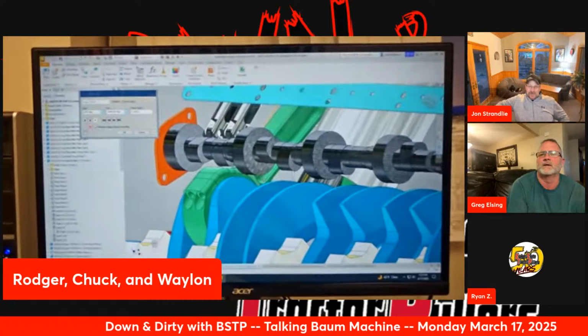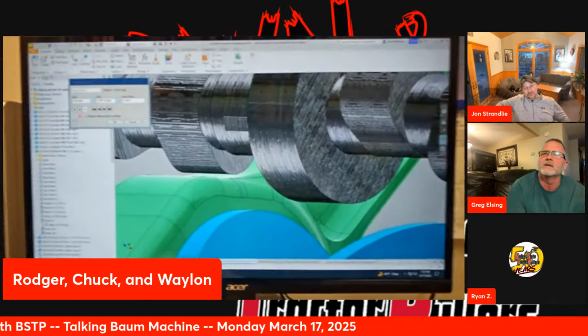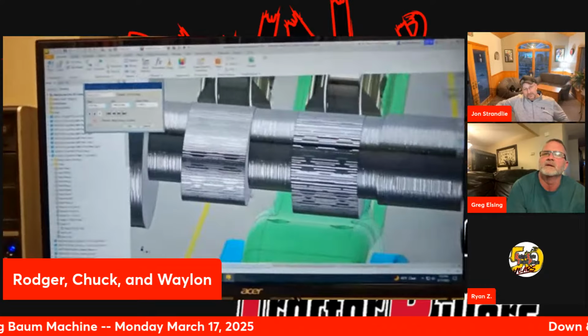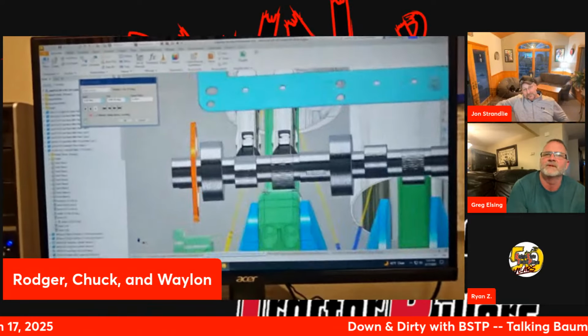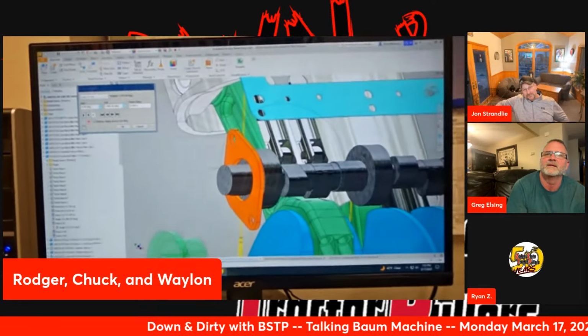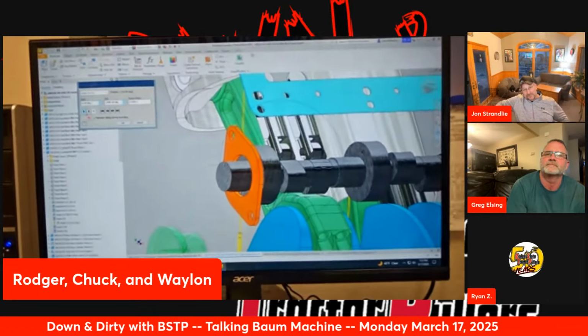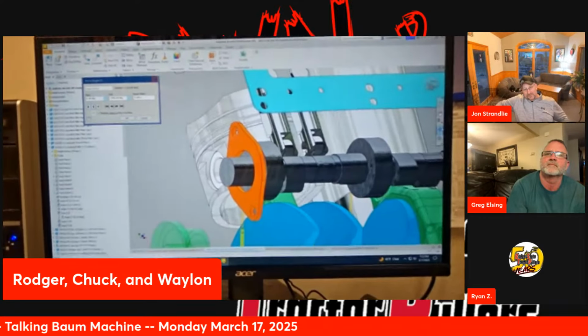So here you can see that exhaust lobe to connecting rod clearance right there. That's pretty tight. And so, when you're doing strokes in the 5 3/4 and 5 7/8 range, that's the tricky part to get past.